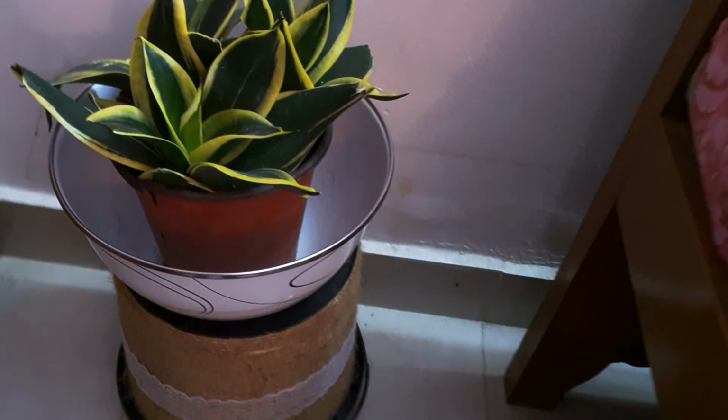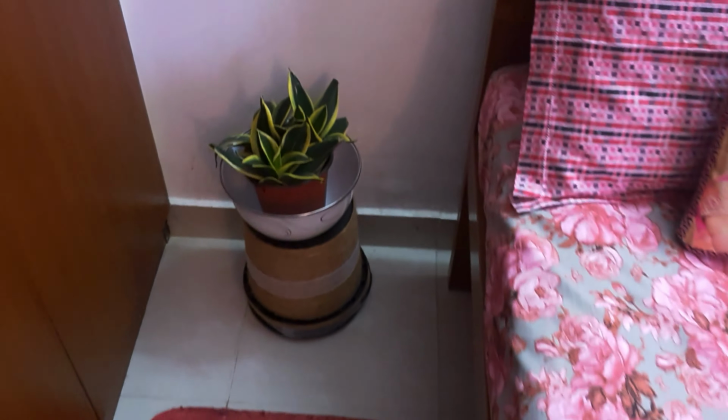It's a box. I have placed it upside down. I used twine and lace for decorating it, and I placed the plant over it. It does add beauty to my room.